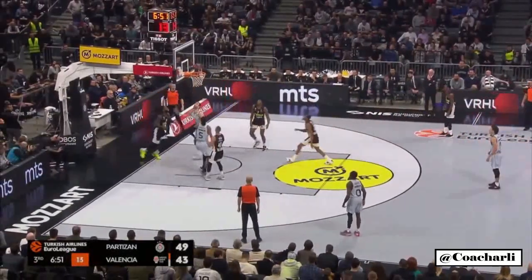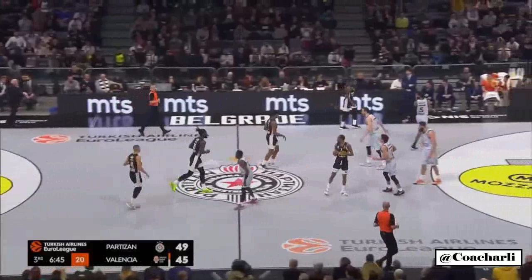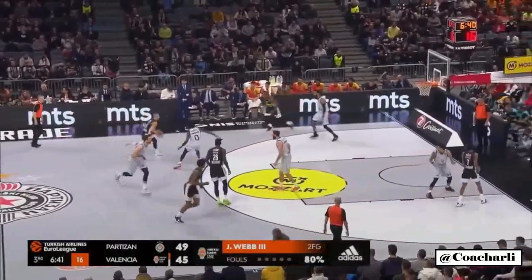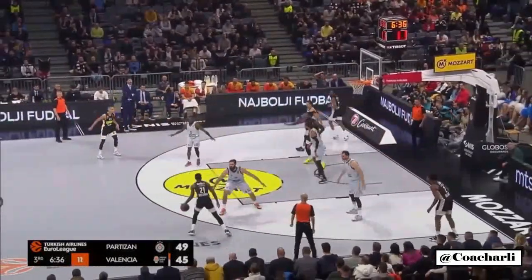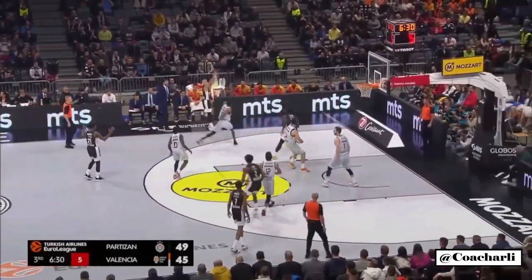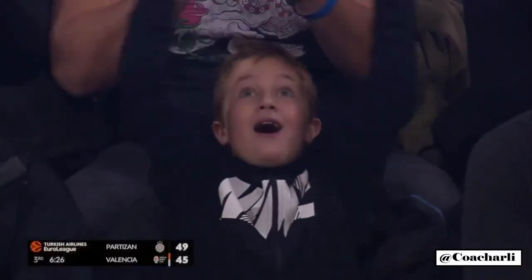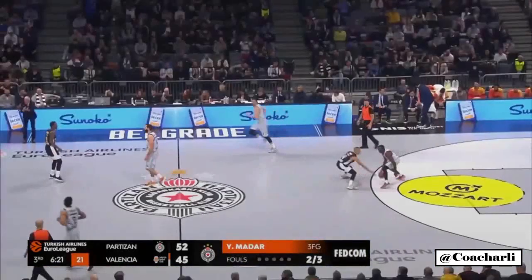Webb slashes to the basket, it won't go, but Victor Claver picks up the loose change. And Webb's been influential in this game, both first half and second half. I think Claver got that basket. Back come Partizan, and that youngster just saw himself on the Jumbotron in the arena.